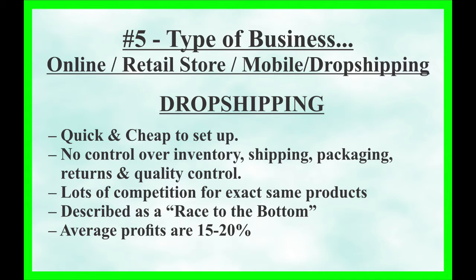Returns and customer service can be difficult. It has been described as a race to the bottom. The average drop shipping profit is reported on Google as between 15 to 20%. Is it a real business? You'll have to decide. Basically, you are marketing someone else's products and getting a cut of the profits.